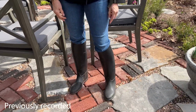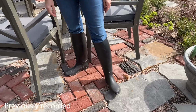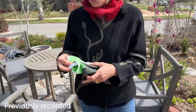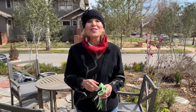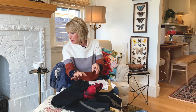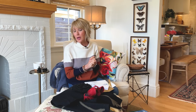Gotta love these muck boots. Again, I have had them for forever and a day. They are great for working out in the garden. And lastly, I guess I should also show my garden gloves from Cool Jobs Garden Gloves. So there you go. There's my outfit of the day. It's a lovely, lovely ensemble, and I appreciate it. I think that's what I've got to show for today.